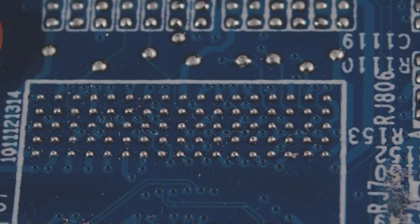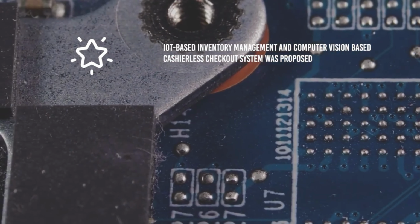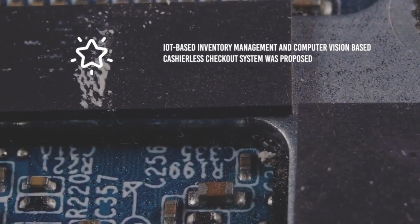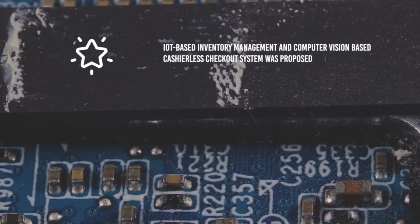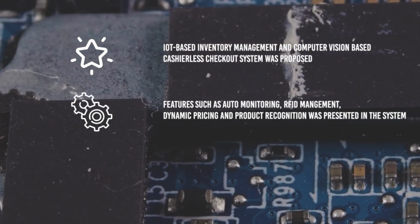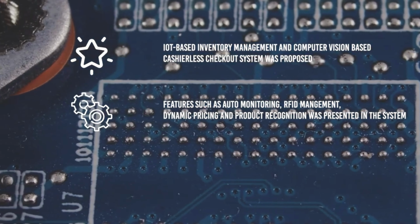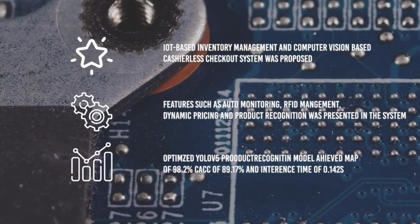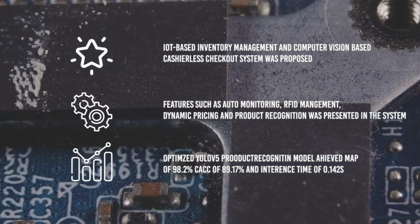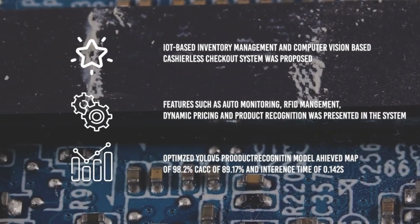So let's conclude the discussion. The GOINC system provides an IoT-based inventory management and computer vision-based cashless checkout system as a semi-automation solution assisting in grocery retail. For example, features such as environmental monitoring, RFID management, dynamic pricing, and product recognition have reduced the workload for the worker. Last but not least, the optimized YOLOv5 product recognition model achieved mAP of 98.2%, still accuracy of 89.17%, and the inference time is 0.142 seconds.